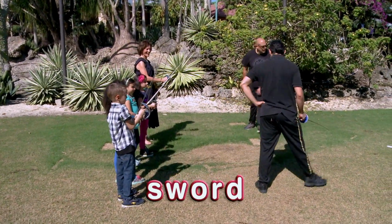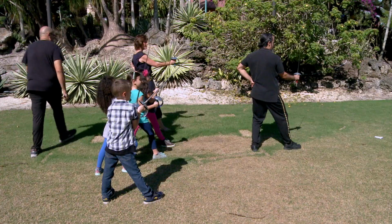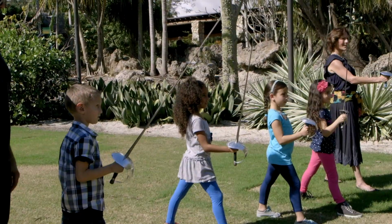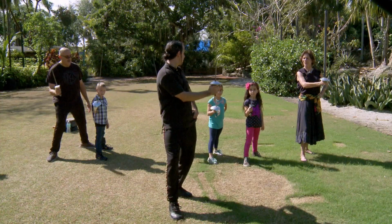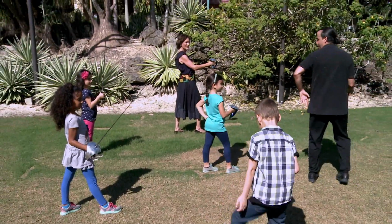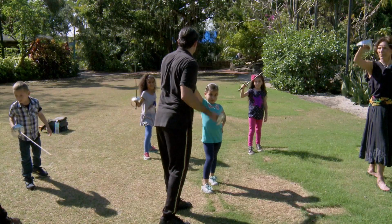Okay, put one foot in front of the other. Have your sword almost straight up. And when I say three, you're gonna move it this way. One, two, three. Very good. All right, the next one is called a four. To the other side, go. Very good. The five is simply going flat above your head.